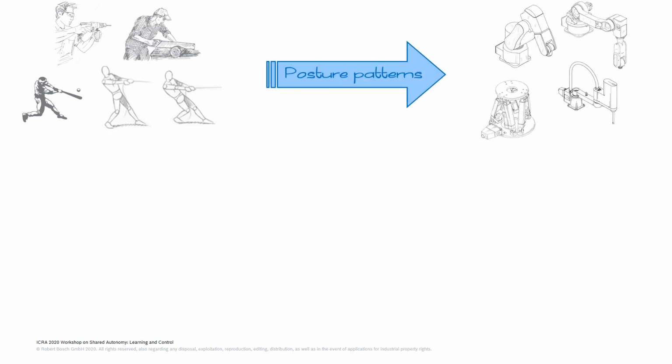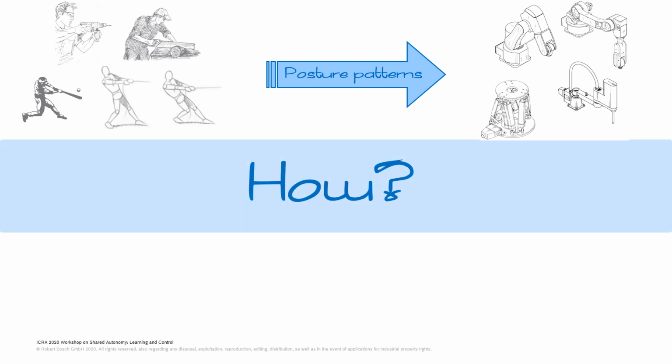So now the question is, given these insights and the apparent relevance of posture in different kinds of tasks, how can we transfer posture patterns to different kinds of robots that might differ in their kinematic structure? And this is exactly what I would like to tell you in the next few slides.